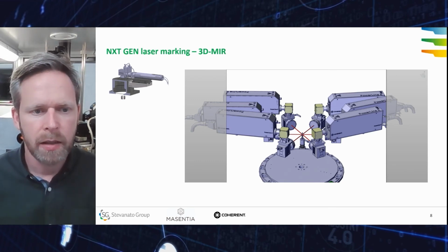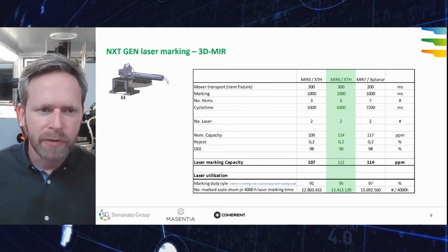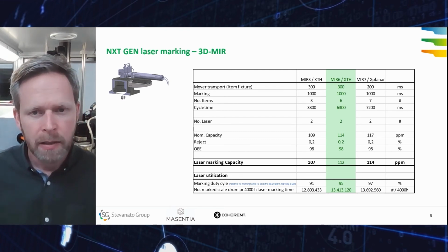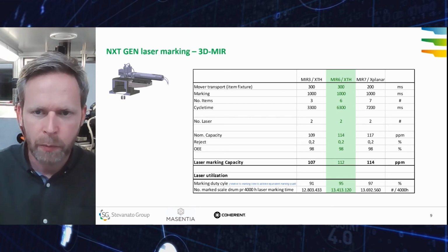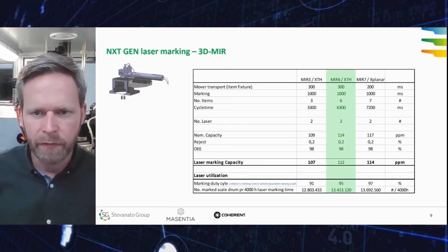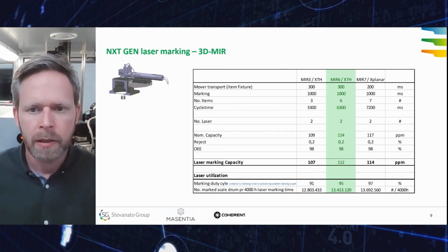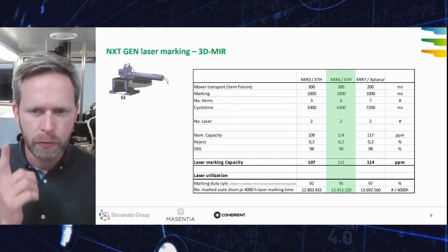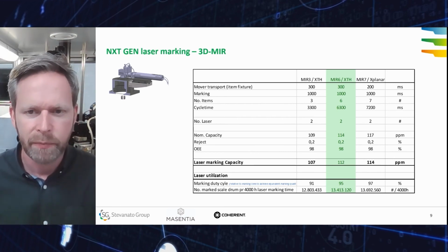So some of the calculations behind this system were done in order to find the right setup, to find the right balance of how many items we should present to the laser marking system. We had the possibility to present up to 7 items inside this mirror chamber without them casting a shadow on each other. So we ended up suggesting 6 items being presented to the laser system, 2 sets of laser and mirror chambers, giving us the possibility to offer more than 110 parts per minute with only 2 laser systems. But please note the laser utilization rate of 95%.